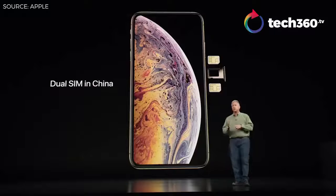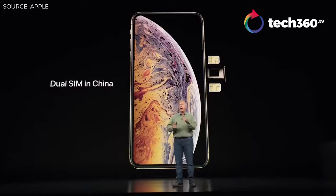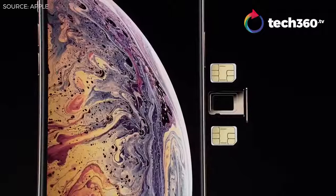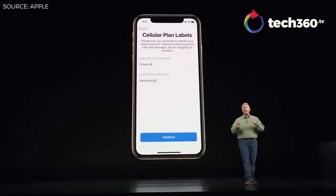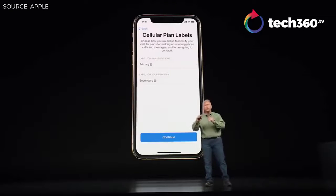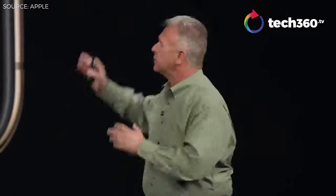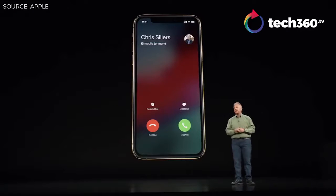Now, here's the thing. Not all countries support eSIM yet, especially China, where you need 2 physical SIM cards. So it would have been nice if Apple would have given us the option here in Asia, at least, to buy the eSIM version or the dual SIM card slot version with 2 physical SIMs. So at least we have that option. If we travel back and forth to China, we can use it versus only being able to use 1 SIM card. But besides that, this is a good phone.